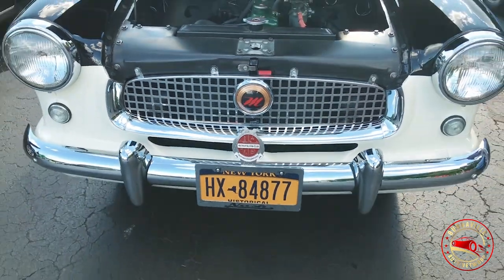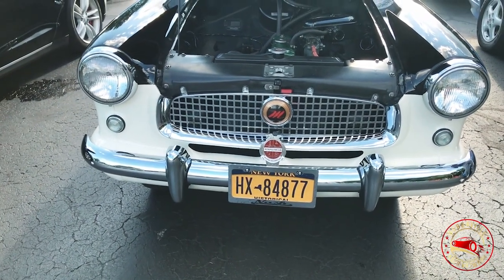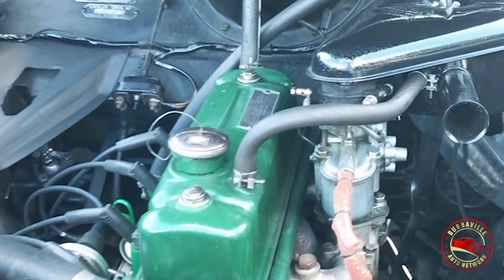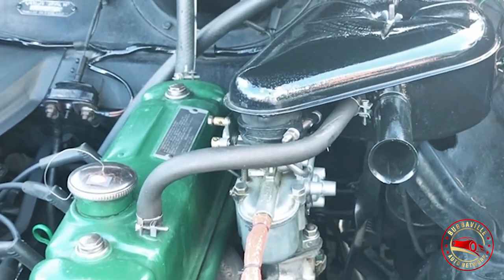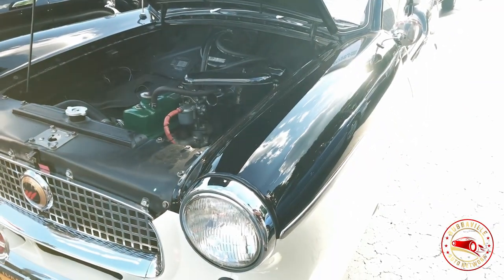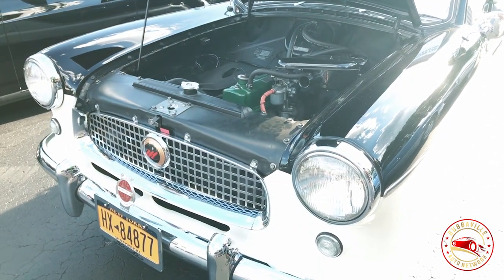Nash became American Motors. They merged with Hudson. Merged, and then they changed the name to American Motors. So Rambler. A lot of people remember Rambler. They don't necessarily remember Nash anymore. Yeah. They got started before World War I, Nash. So yeah. They were around a long time.